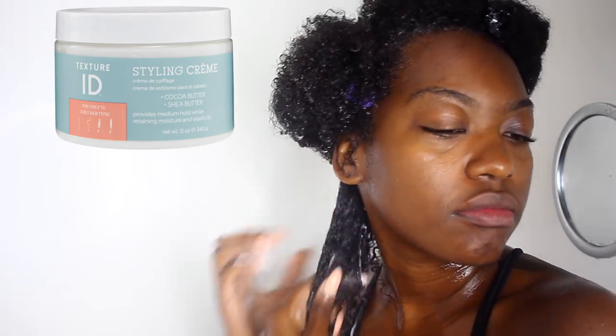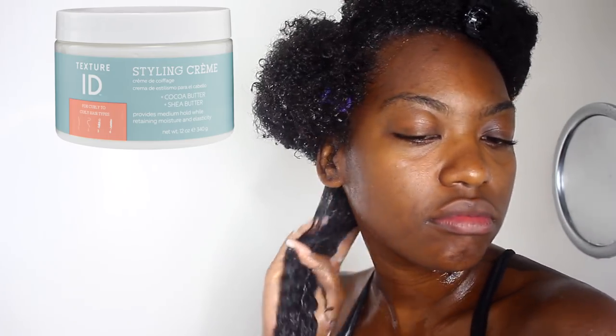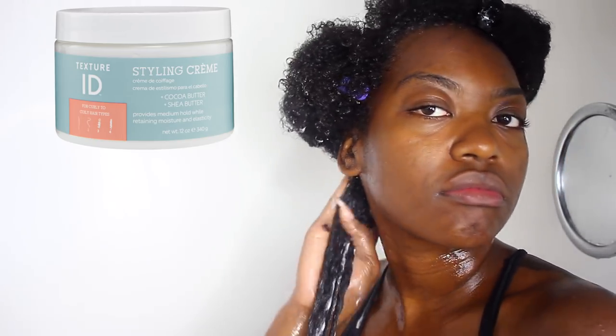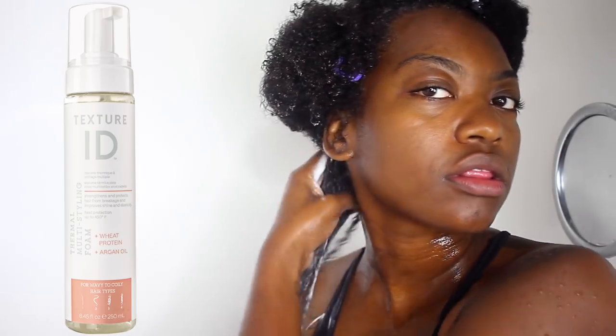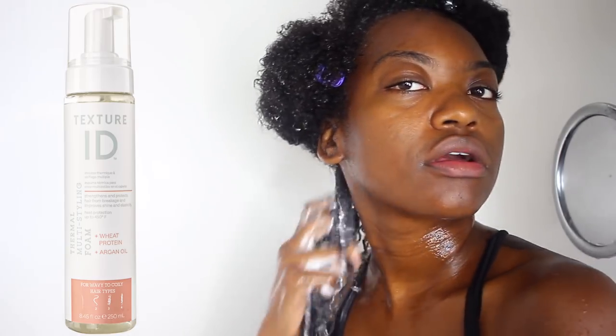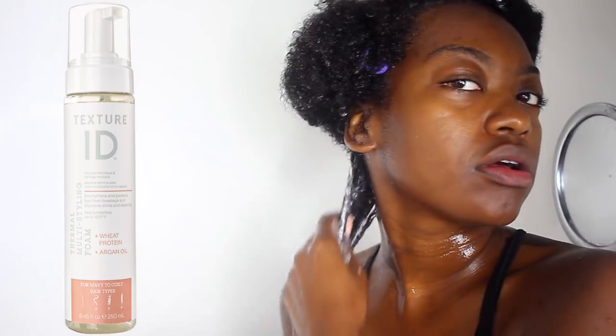So, yeah, you guys, I'm just gonna stop talking for a minute, let you guys kind of watch the routine. I'm just adding the leave-in, the cream, and the foam. And, yeah, I like it. As you guys can see, it's clumping my curls together. My hair looks super moisturized, and my curls are really popping. So, like I said, I'm gonna let you guys watch, and we'll be back.